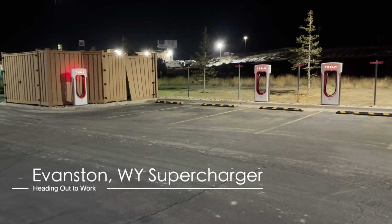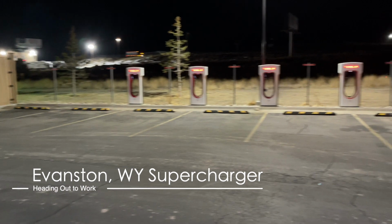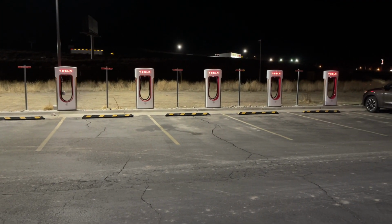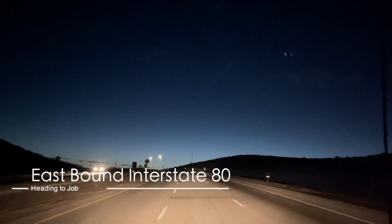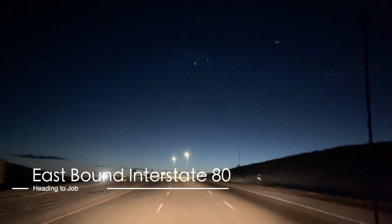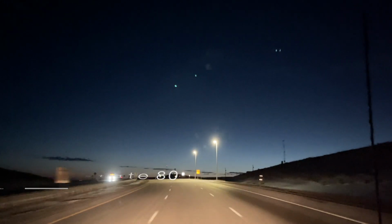Good morning. Nothing like an 8-stall supercharger to wake you up in the morning. We're on the road, headed to our last 2 sites today. It's early, sun isn't up yet.